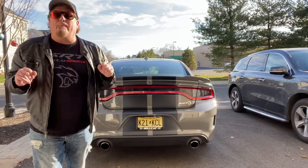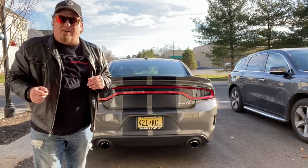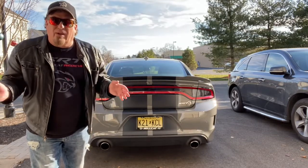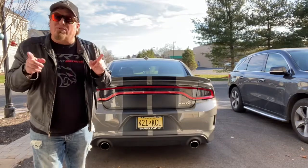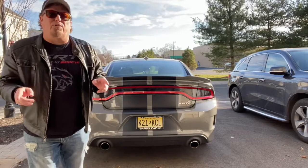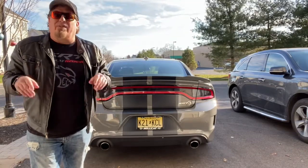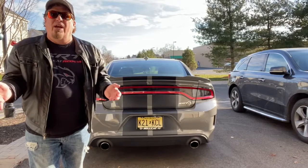The next color, B5 Blue. Now, this is going to be a fun fact. The B5 Blue version of the Charger wide body for 2020 was only available for the Daytona Hellcat. In fact, another fun fact for you, I almost got one. If I had the opportunity to get a B5 Blue Charger wide body Hellcat Daytona, I would have gotten it. However, the only opportunity that I ever had to get the Charger Hellcat Daytona was a black one.